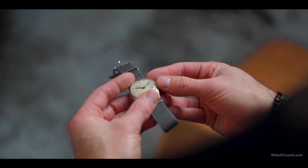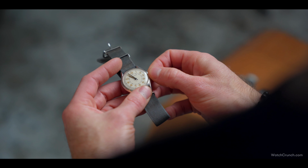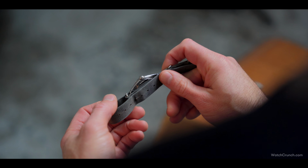Actually, I love this NATO. When I got this watch, my wife knew that I was kind of a Bond fan, and for my birthday she researched what was the military NATO for what would have been the Bond watch back in the day. So she reached out to Phoenix NATO and got a NATO for me before I even understood or knew what the NATO was or the heritage behind that.